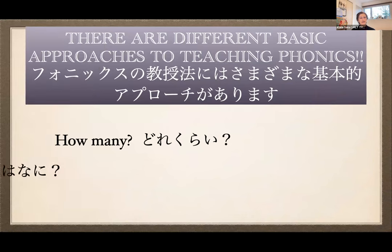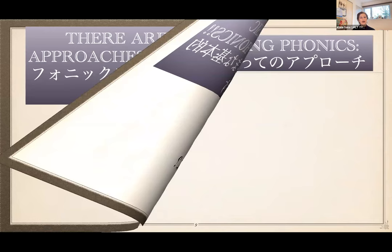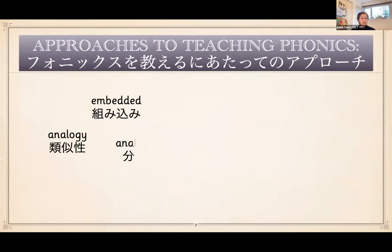When we look at phonics, people say, oh, I teach phonics, but then I ask, well, which approach do you use? Because how many are there? There are quite a lot. And what are they? And so we need to start there in order to know how to go on. So I want to very quickly go over the four main approaches of teaching phonics. There are four standard approaches that I group into two: the embedded, analogy, and analytic.